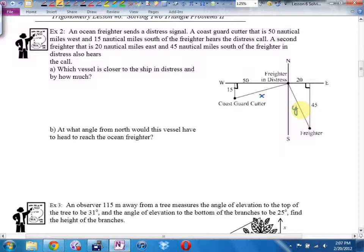Now, it wants us to find which one's closer, and then by how much. I think we'll go bigger minus smaller to figure out by how much. I'm not sure, because these triangles look about the same size. I'm not sure what the answer is here ahead of time. How can I find X?